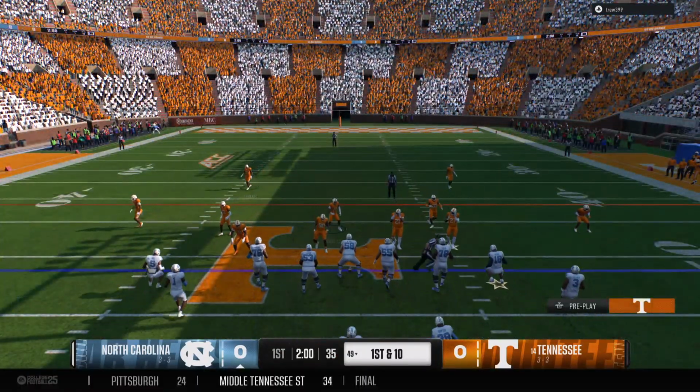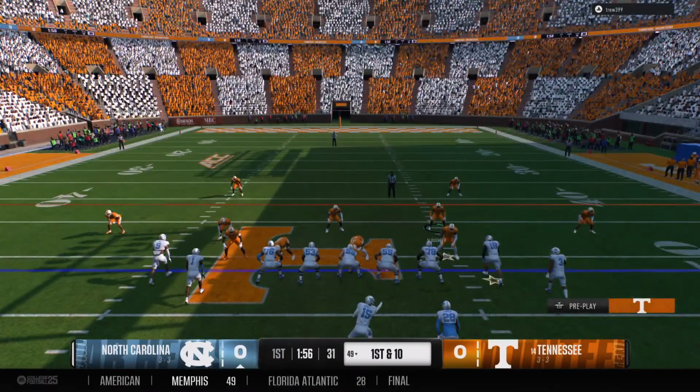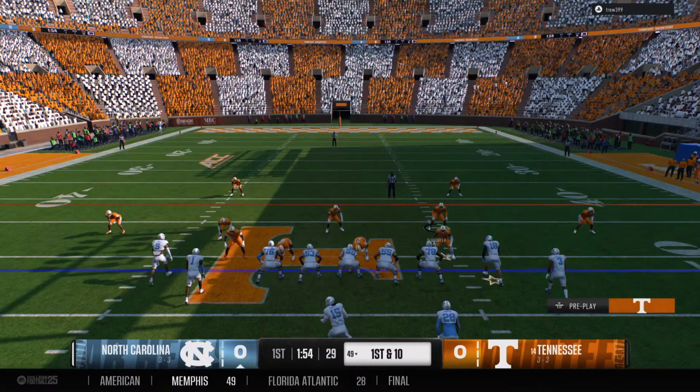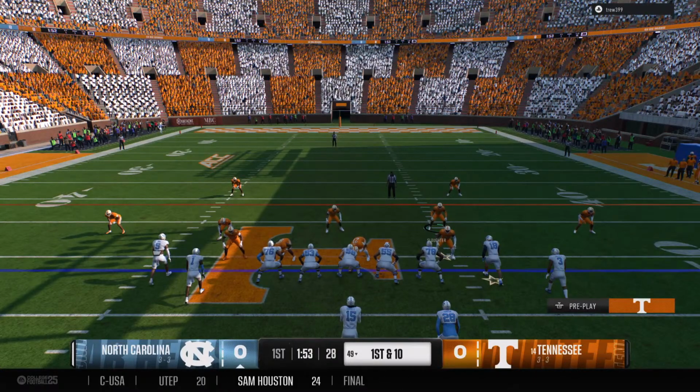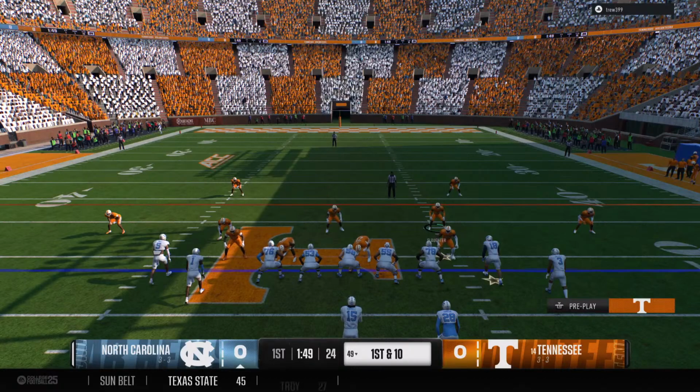Well, if at first you don't succeed, try again, right? It's been really hard for this offense in this game to run the football, but they finally break off a big run there. That could be the play they need to really generate momentum and get this run game going.